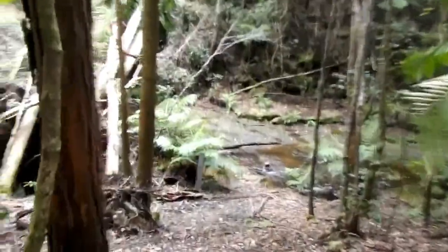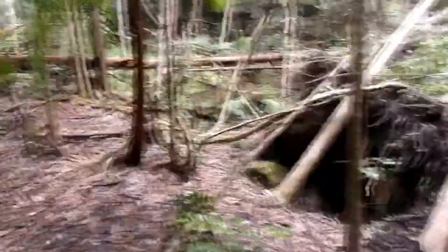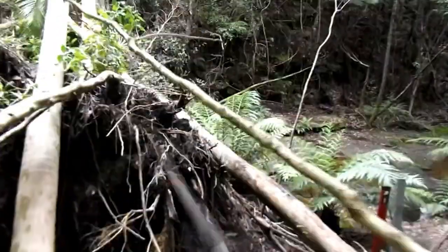Okay, trail brings us back down to the water. I'm really hoping that tree on the other side there is not blocking the path out of here. Because if it is, it's going to be interesting. There is a sign. There we go, the little walker man says off to the left a little, so off to the left.